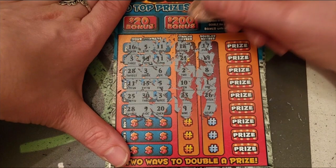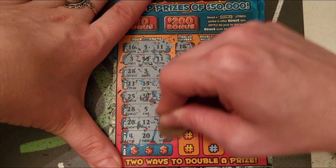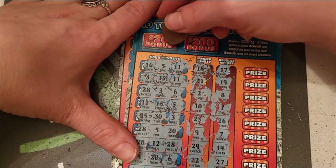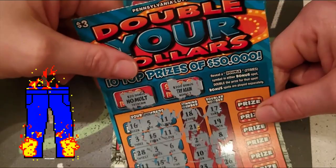We got 20, 12, 28, 24 and 14. You got 4, 20, and a little baby 6. All right, 22 and 27. There's my number, but it's not a match. We got a little baby 6 again, a 30 and a 15. We got a 13 and a 29. No luck. That's all right, because we got 400 bucks under there. See if we got 40, though, just in case. Nope. We got 400. Oh, darn. I lied. I'm a liar, liar, pants on fire. Get out of here.